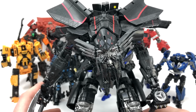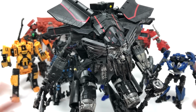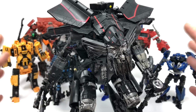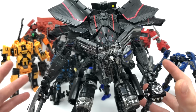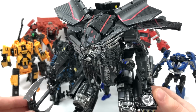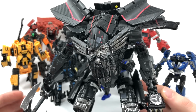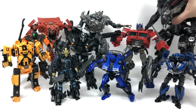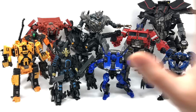I also think that his design is absolutely fantastic, and the Studio Series recaptured this beautifully. He has a really sophisticated transformation, and he can also come apart and combine to the Optimus Prime in order to create the Jet Power Prime. This figure is just an all-round pleaser, and I can see why so many collectors were picking this one up, because he's just absolutely fantastic. I still think he's one of the best Studio Series figures, at least one of the best leader classes. He's just so well done. So once again, a very understandable figure as to why he is now so rare. But he's not as rare as some of the other figures that I'm going to be discussing in my final top 5.